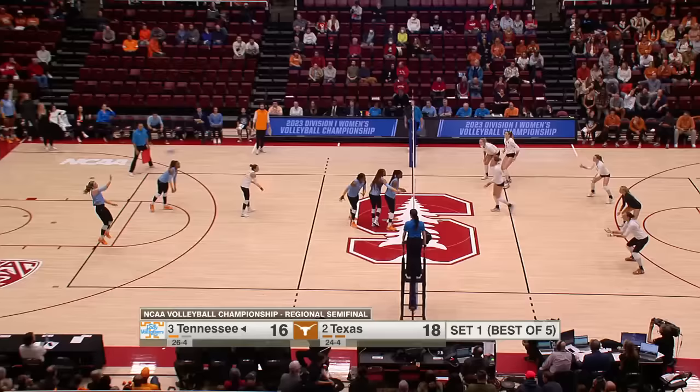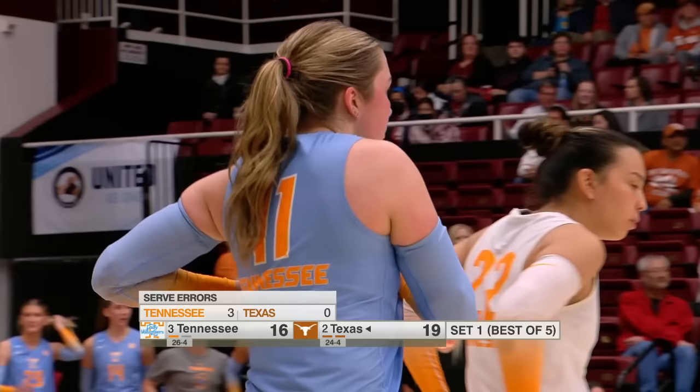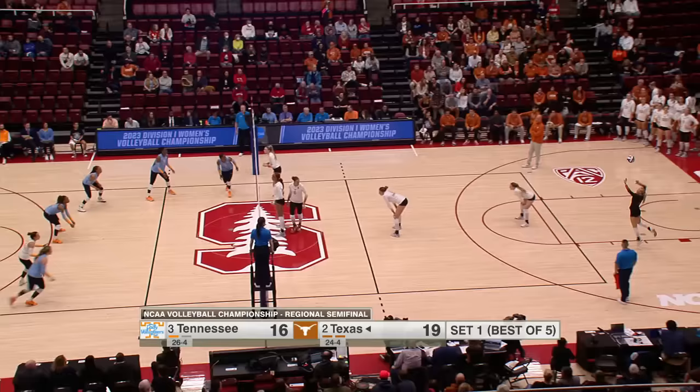Caroline Kerr. That's the third service error for Tennessee. So service errors are 3 for Tennessee, 0 for Texas. Blocks are 7 for Texas, 1 for Tennessee. Yet it's just a 3-point first set right now in favor of Texas.